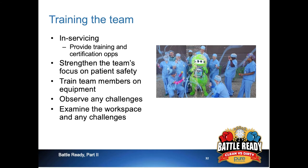Your people are the most important resource in your department. Providing training and certification opportunities shows that you value and support them. Your staff require periodic in-servicing and education to hone and maintain their skills and to strengthen their focus on patient safety. Ensure that all staff members are properly trained on automated equipment, detergent, cleaning chemistries, and instrumentation. Observe them at work to determine if there are ergonomic challenges at the sinks. These ergonomic issues build up over time and require attention before they become more serious worker injuries.